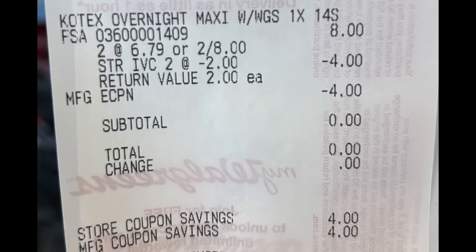If you cannot find the same KOTEX pads, you're going to need to find a box of tampons and a box of liners, or 2 boxes of liners. Make sure you're at $8 or more, because you're playing with $8 in digital coupons. So to get the math to balance, it has to be $8 or more.